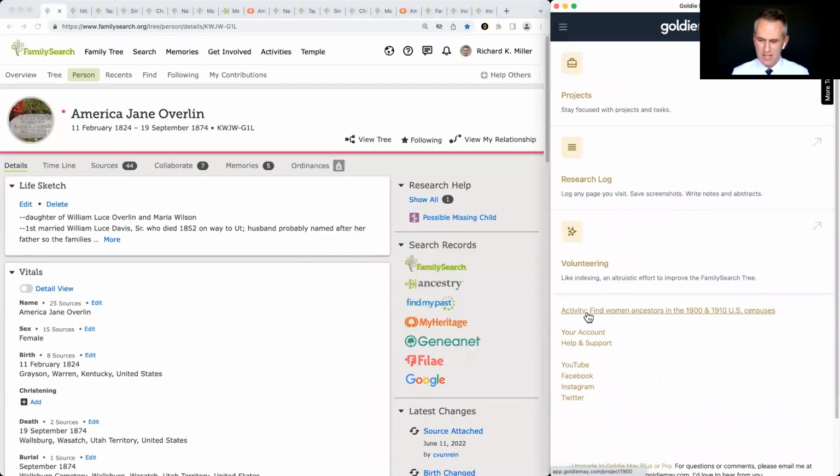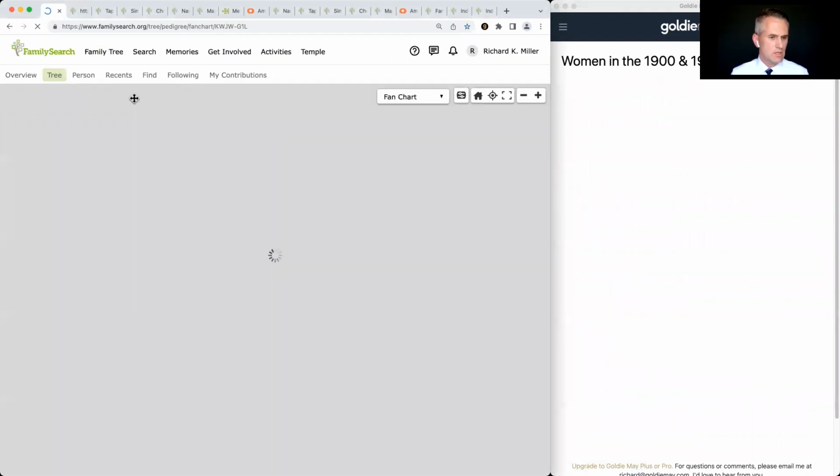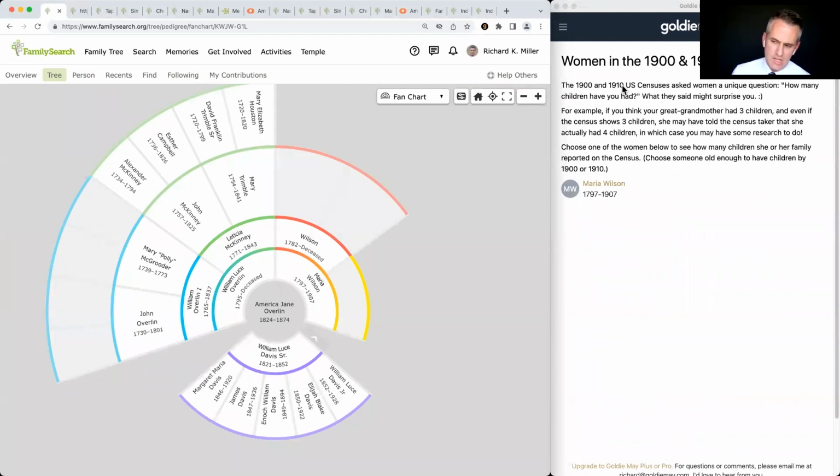I call this activity, find women ancestors in the 1900 and 1910 US Census. So we'll open up the family tree. It says the 1900 and 1910 US censuses asked women a unique question: how many children have you had? It also asked them how many of those children are still living. And so this is an activity to walk through the steps of looking at that with a given person.